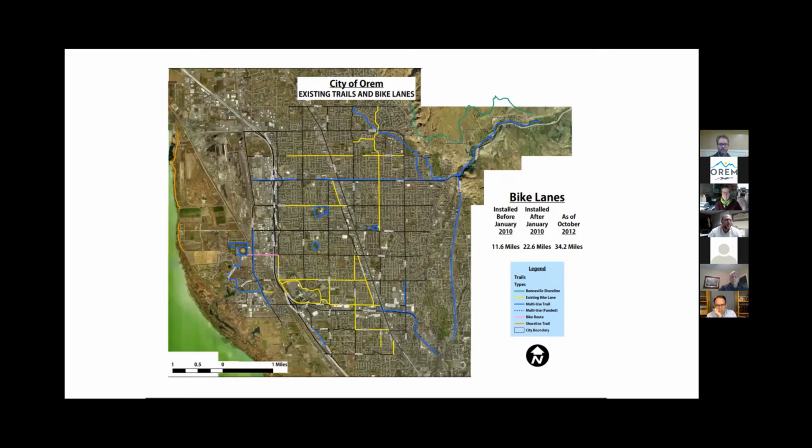So when we did that on 4th East, we took the time, made sure the seams were in the right spot, but we didn't take into account the canal that was there just as it crosses here about at 200 North, and that canal failed.